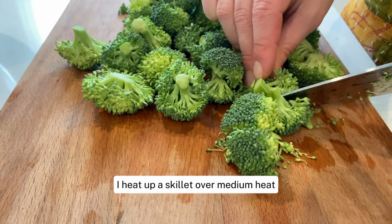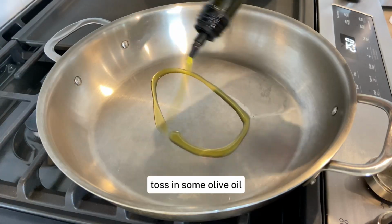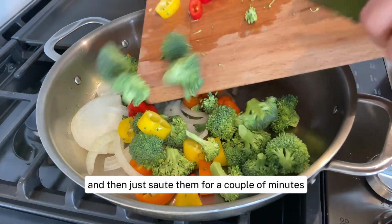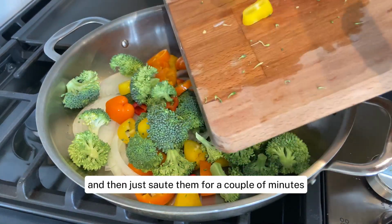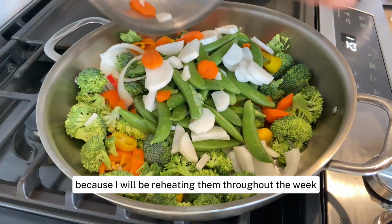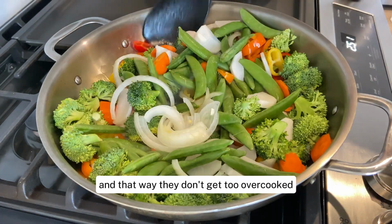I heat up a skillet over medium heat, toss in some olive oil, and then the veggies. I season with a bit of salt and then just sauté them for a couple of minutes. I like to make my veggies slightly underdone because I will be reheating them throughout the week, and that way they don't get too overcooked.